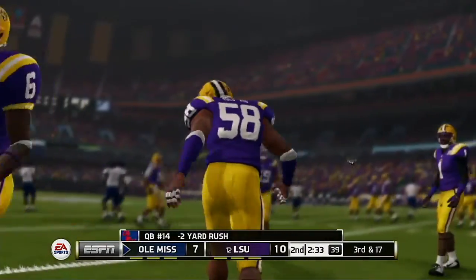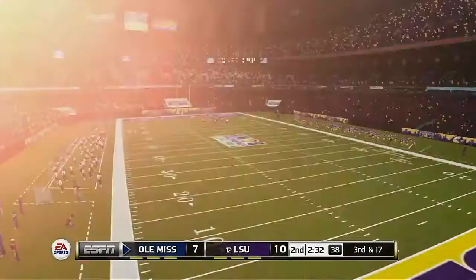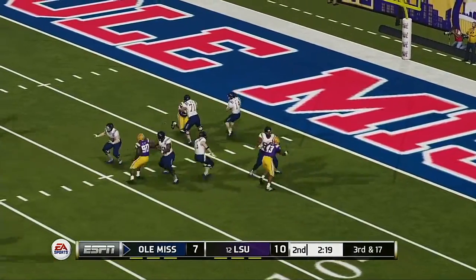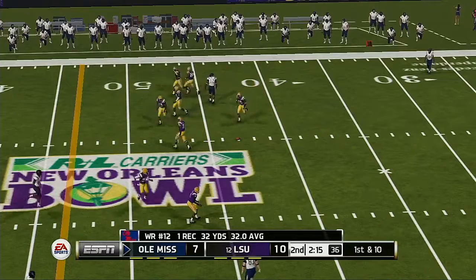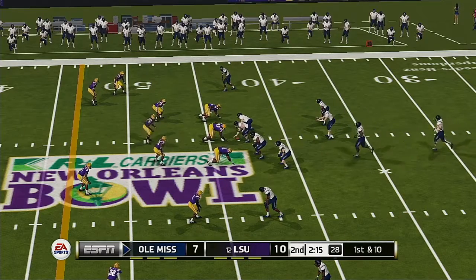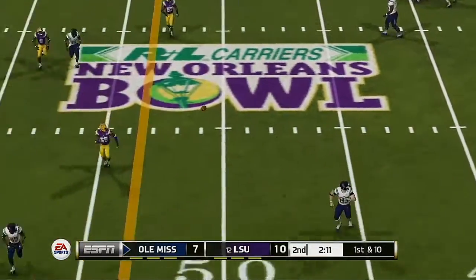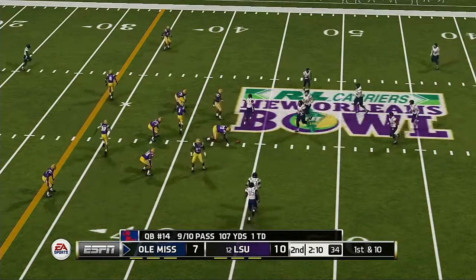Get him for a loss. Call a loss of 2 yards on the play. Number 39. Goes downtown. First down, and he's out of bounds. That was a really nice play on the ball by the receiver for a substantial gain and a first down.